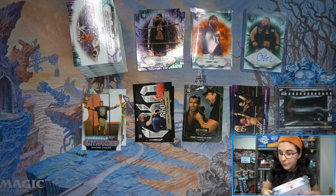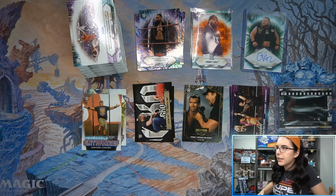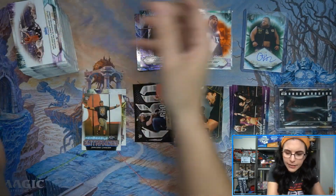Last box of Flagship. Honestly, I thought last time was the last box. I didn't realize we had another. I had readjusted the storeroom, and I was like, oh, we do have another box left. All right, so let's take a look.